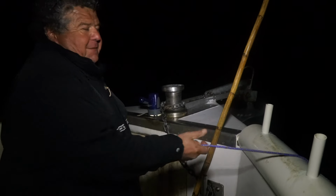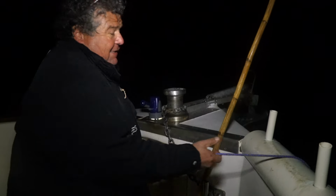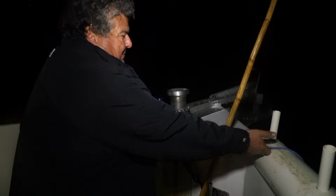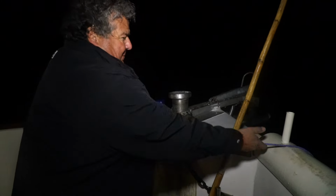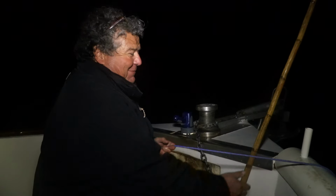So about 125 feet of water. The whole thing is not to stop. Don't have to be really fast. Just can't stop. Feels like a long ways to go.